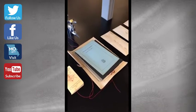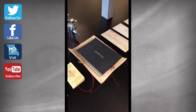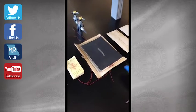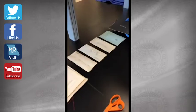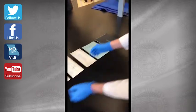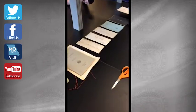Oh, the photographs. Yeah, open those up. Everything that we see here will be saved, including the box, the materials that they used to seal it, even the string probably that you see wrapped around some of these materials.